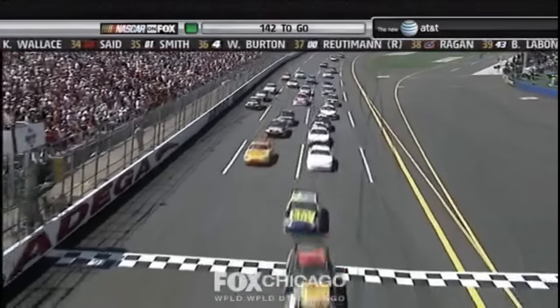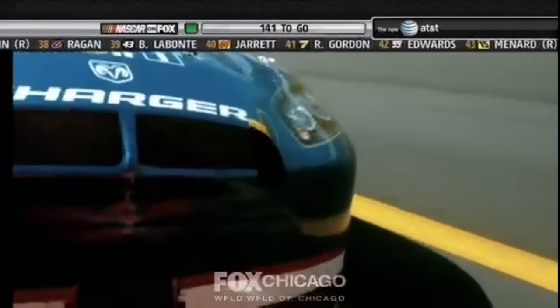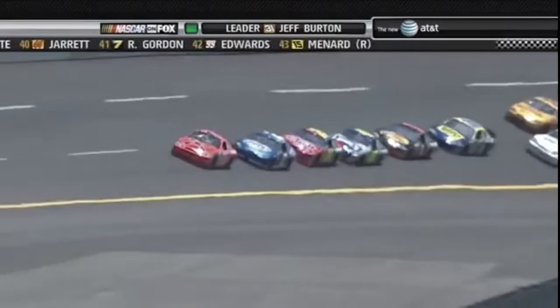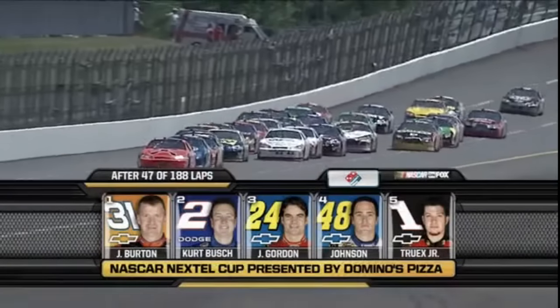Pit stops pretty much cycle through, and our race leader becomes Jeff Burton. You're the leader, buddy. Enjoy the view. Here's his view of Kurt Busch right on his bumper. Then Jeff Gordon, Jimmy Johnson, Martin Truex Jr., now in the top five.